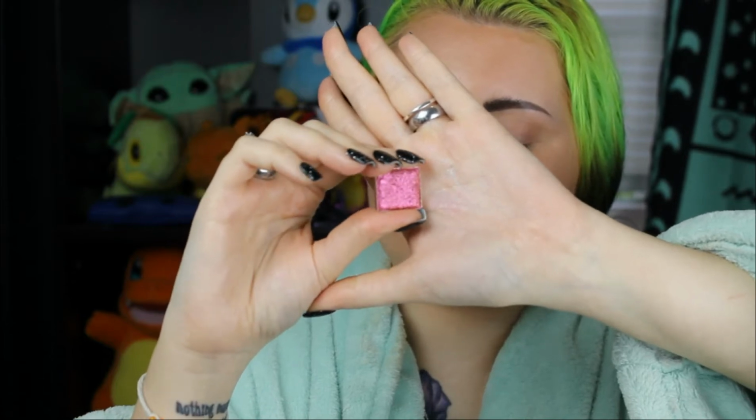So I'm pretty sure I want to use Torch from Clionadh, and this is a really beautiful, like, red, orangey, pink shifting shadow. I absolutely love this one. Clionadh, all of these brands are absolutely divine and amazing, and I just love them so much. So yeah, that's what we're going to work with today. So let's jump into the look.